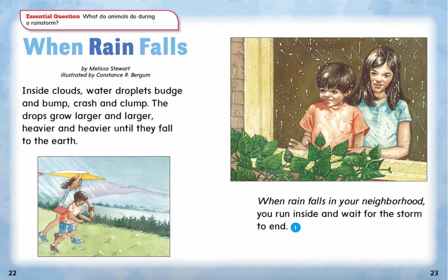Inside clouds, water droplets budge and bump, crash and clump. The drops grow larger and larger, heavier and heavier until they fall to the earth. When rain falls in your neighborhood, you run inside and wait for the storm to end.